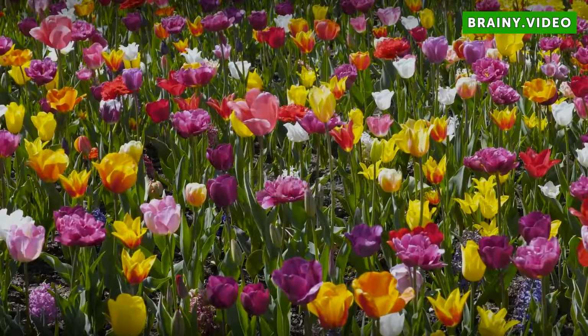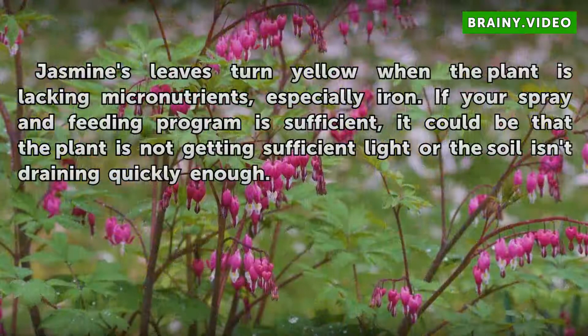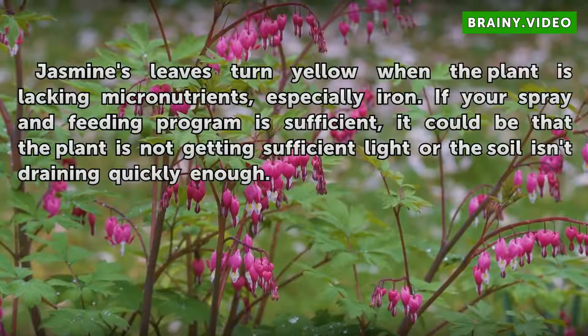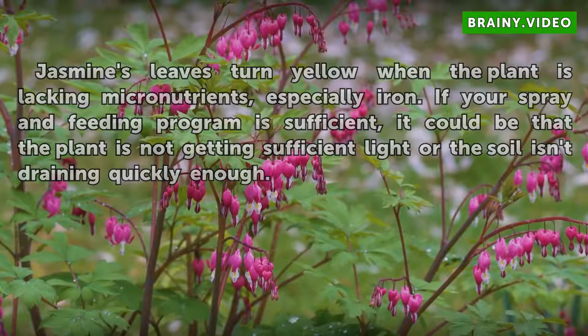Cause. Jasmine's leaves turn yellow when the plant is lacking micronutrients, especially iron. If your spray and feeding program is sufficient, it could be that the plant is not getting sufficient light or the soil isn't draining quickly enough.